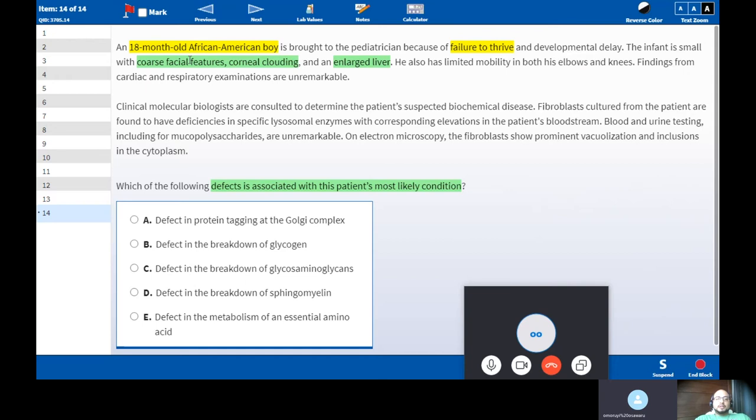That's Niemann-Pick. Think about it. No, corneal clouding and coarse facial features, that should be Hunter's or Hurler's. Which one? Is it Hunters or Hurlers? Which one has the coarse facial features? Hurler's has the coarse facial features. Remember, they've got the gargoyle face. Hurler's. Exactly. Nice.